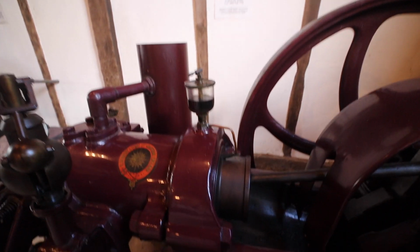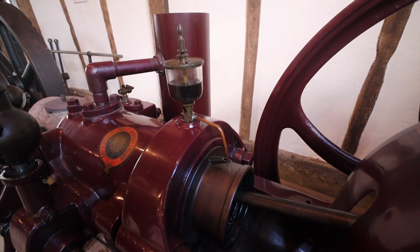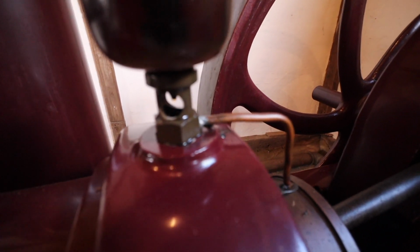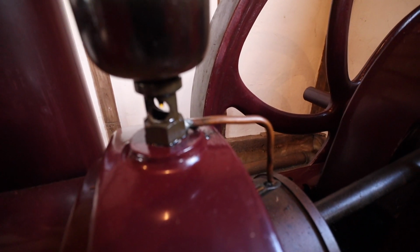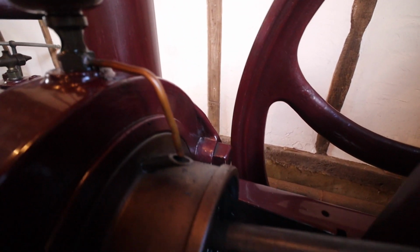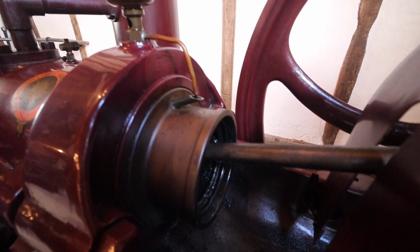See on this principle here, the little oiler system you've got going there. You lift up the little thing and it drips just gently. You can see the dripping. You set it to a certain rate. As it drips off there, it drops down the tube into another tube and lubricates the piston.